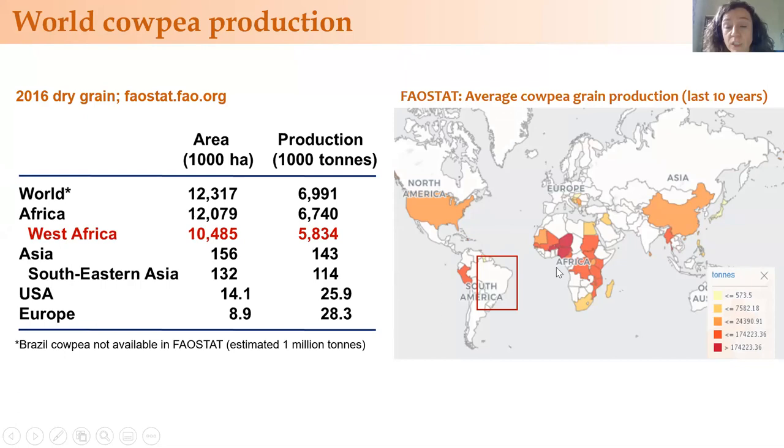Brazil is not listed here, you see it in the square I mentioned, because you don't get the numbers for cowpea from Brazil because they report cowpeas together with other beans, so you cannot get specific numbers. But Brazil is the second largest producer of cowpeas in the world. They also eat a lot of cowpeas there. And then you have some production in Asia, in the US, and in Europe.